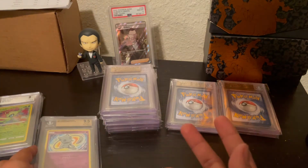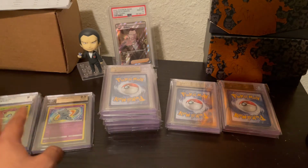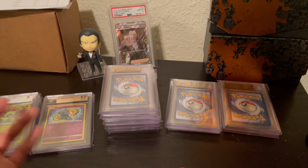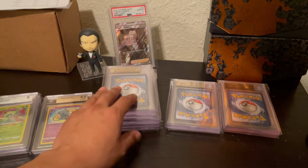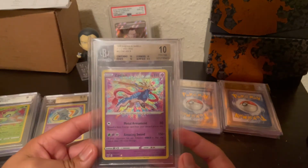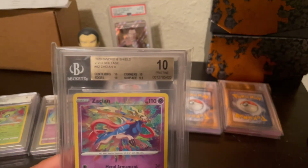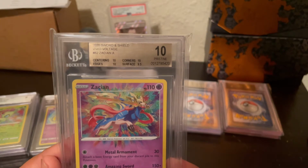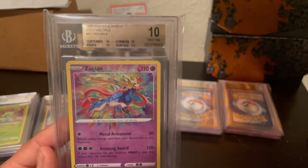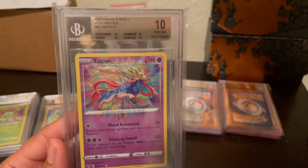And all the other ones, like I said, I expected tens. The nines, of course, I expected somewhere along the lines of 9 or 9.5 just because of the centering. But these I expected nothing less than a 10, and I wasn't disappointed. So as you can see, this one got a 10. 9.5 for the centering, 10s on the other categories.